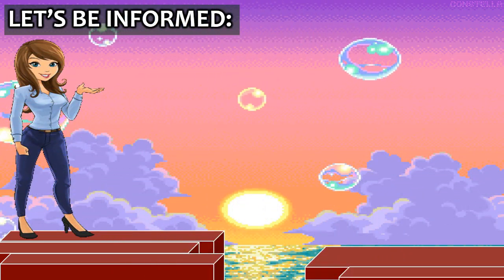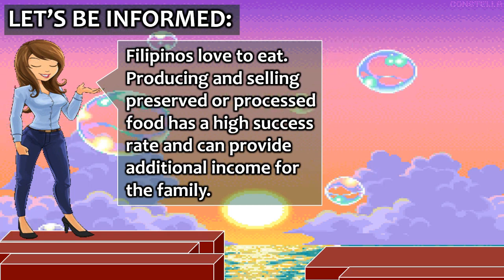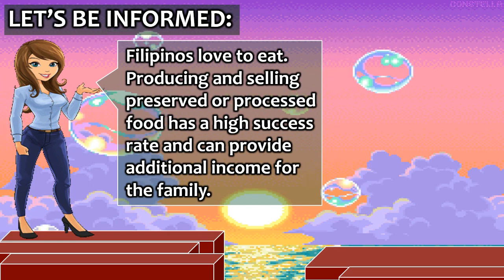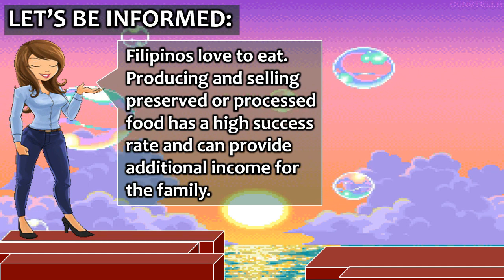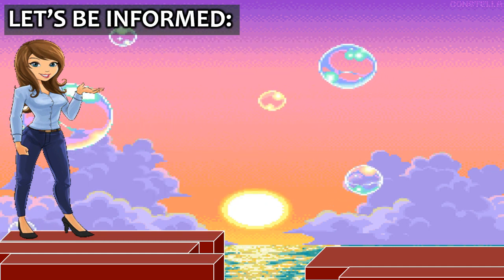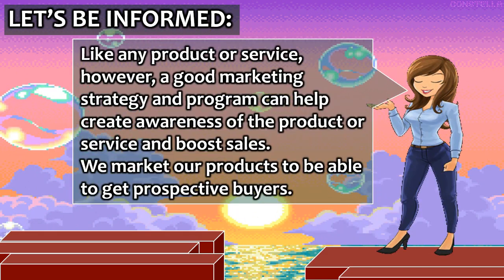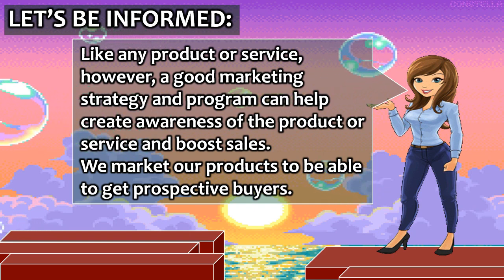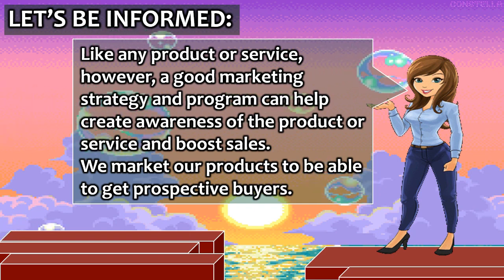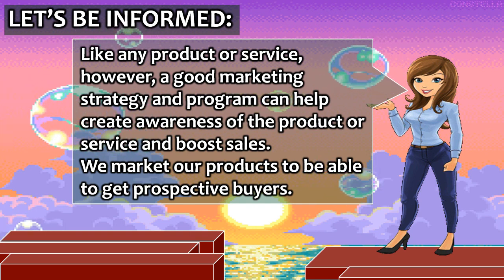Let's be informed. Filipinos love to eat. Producing and selling preserved or processed food has a high success rate and can provide additional income for the family. Like any product or service, however, a good marketing strategy and program can help create awareness of the product or service and boost sales. We market our products to be able to get prospective buyers.